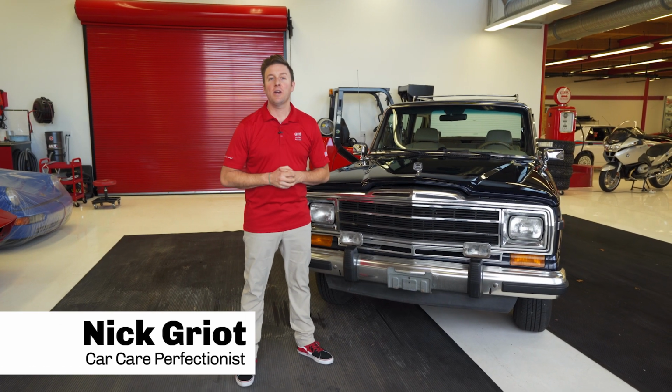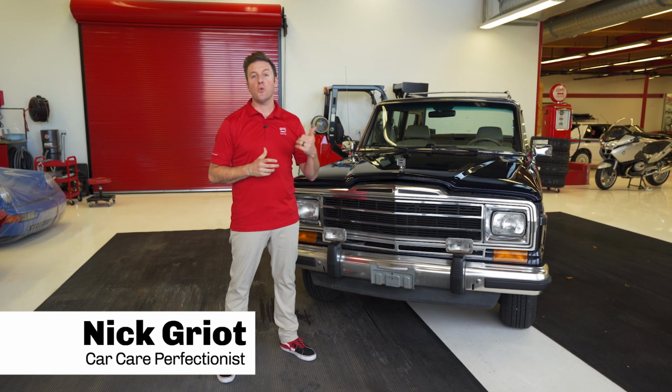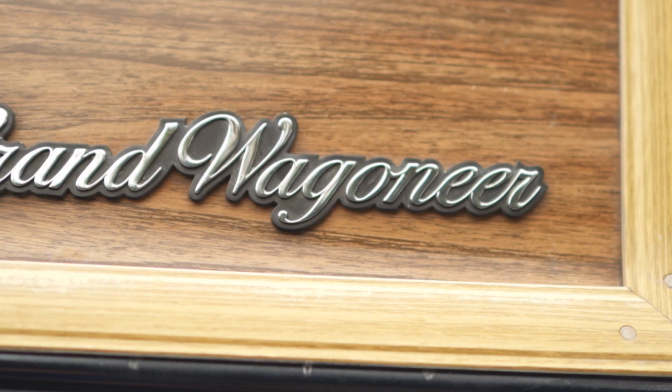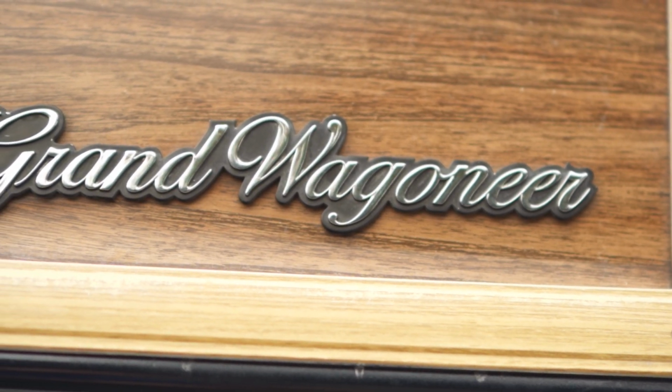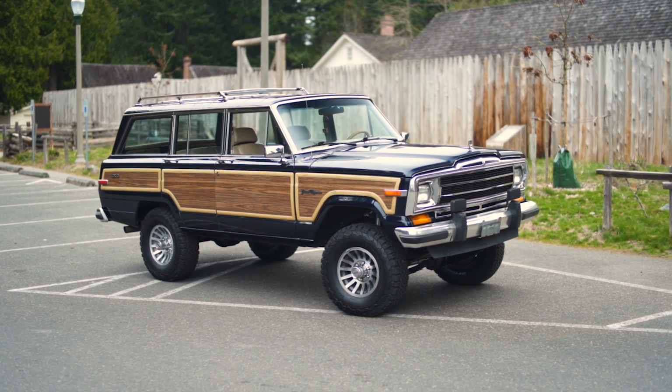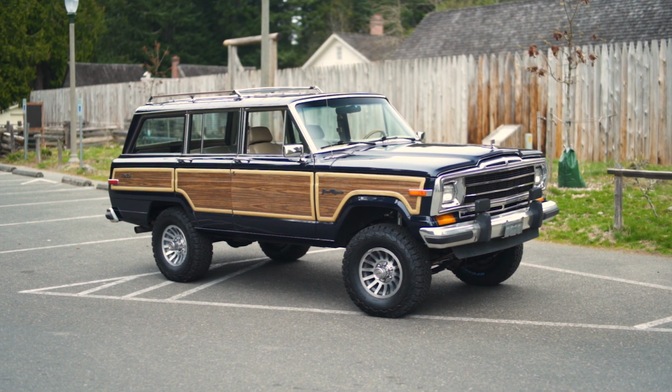Hey everyone, Nick Griot, Griot's Garage, and this is part one in a longer-term series for the long-term project that is my 1990 Jeep Grand Wagoneer. Now, these cars have a special place in my heart. My grandma owned 3 of them over my early childhood.